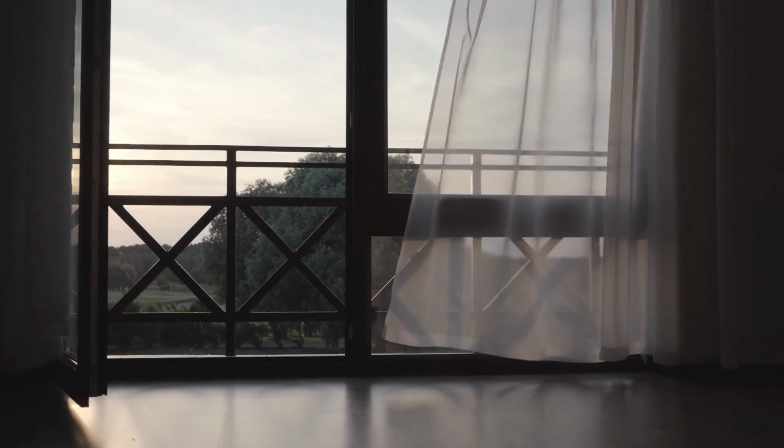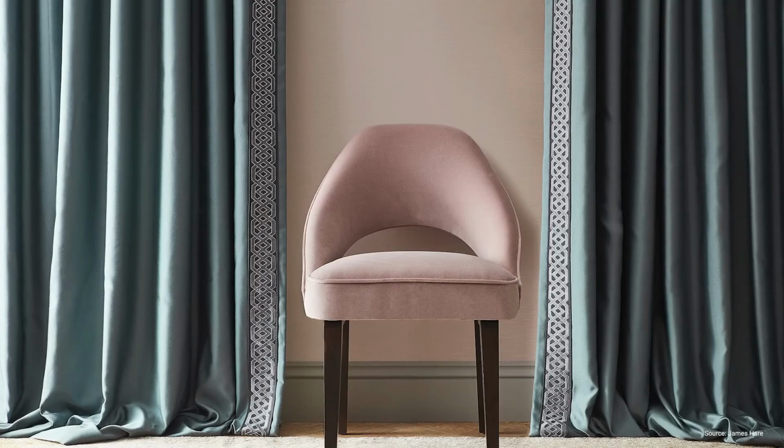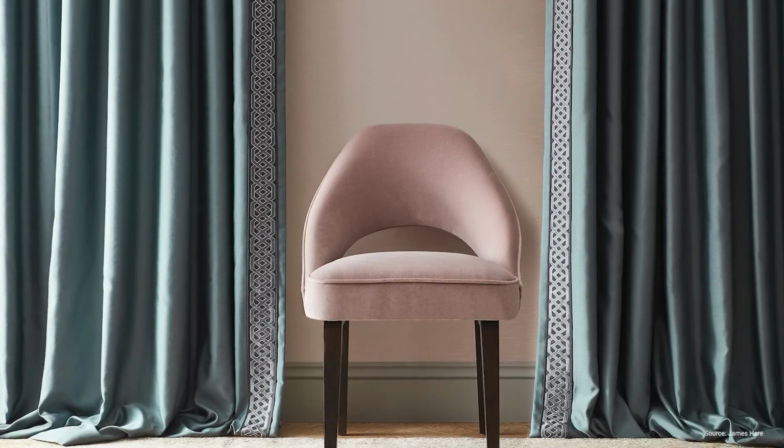This simple yet effective trick, paired with sheer curtains for a budget-friendly option, adds a touch of elegance and sophistication to any room without the need for costly renovations.